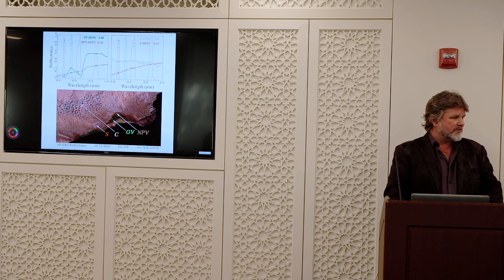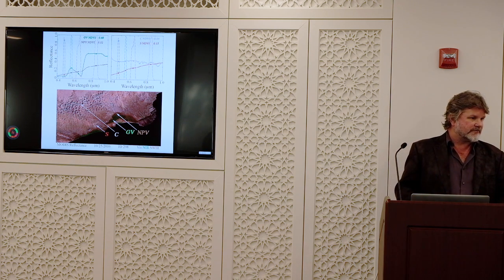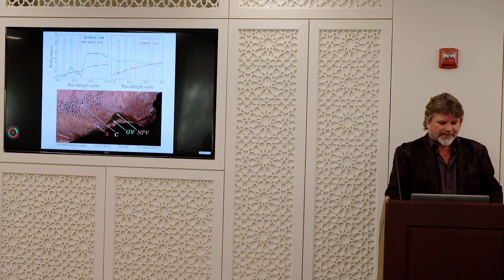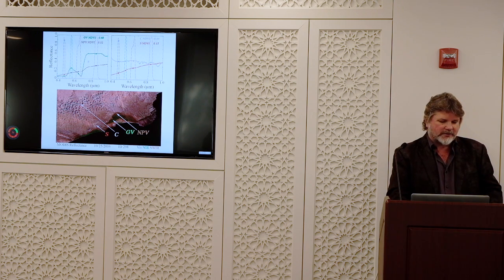Non-photosynthetic vegetation is basically like dry, dead grass, branches, dead leaves, things like that. And it starts to look more like soil. The longer it sits there, eventually it becomes soil. And finally, last but not least, this is what live, healthy vegetation looks like.